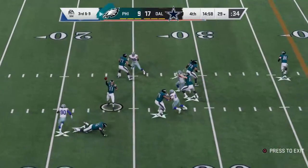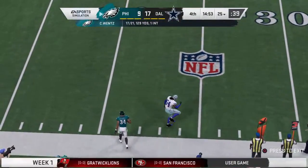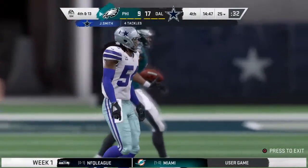Working from the gun, Wentz, and he finds Montgomery, complete. And he's going to lose yardage and be backed up to the 25. He loses 4, and it brings up 4th.